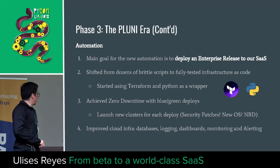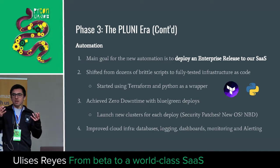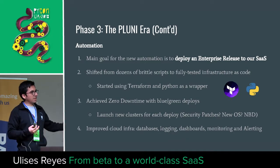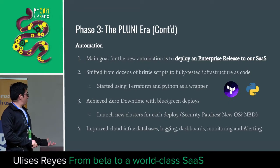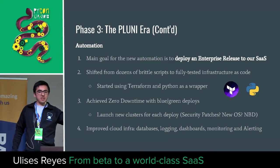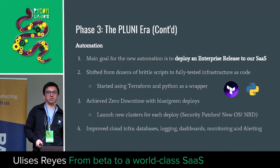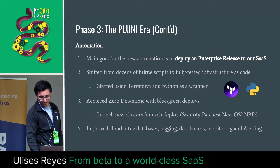And it's actually pretty cool, because the way that we did it is that we launch a complete new cluster whenever we have a deploy. So we launch a new cluster, and since it is a brand new cluster, you can just do a security patch or a new operating system. I mean, no big deal. It's whatever you want to do. Just launch a new cluster, and then just change the pointer, if you will, the DNS from the old cluster to the new one, and nobody will notice. So that was the main idea.